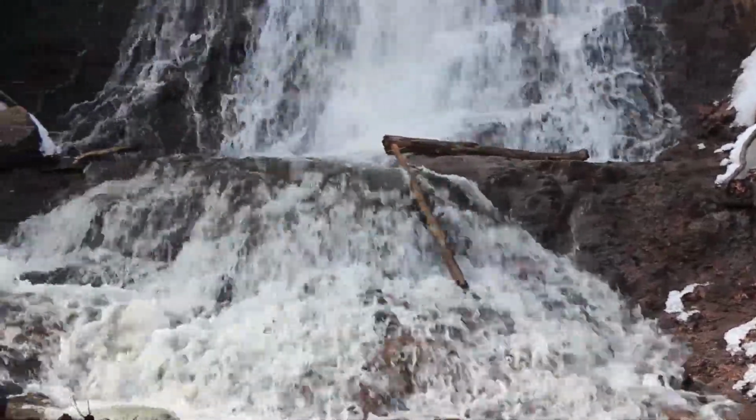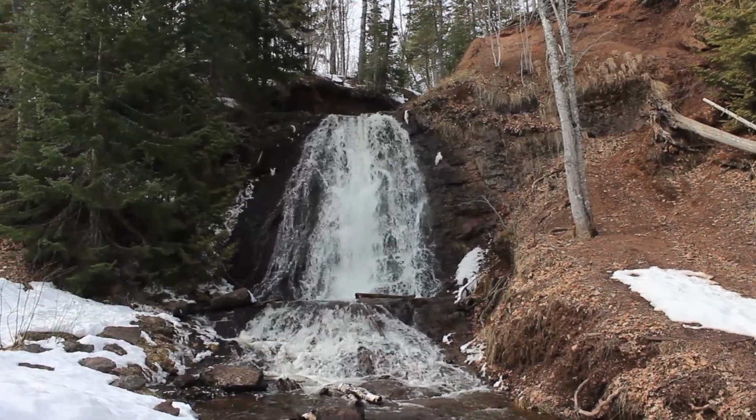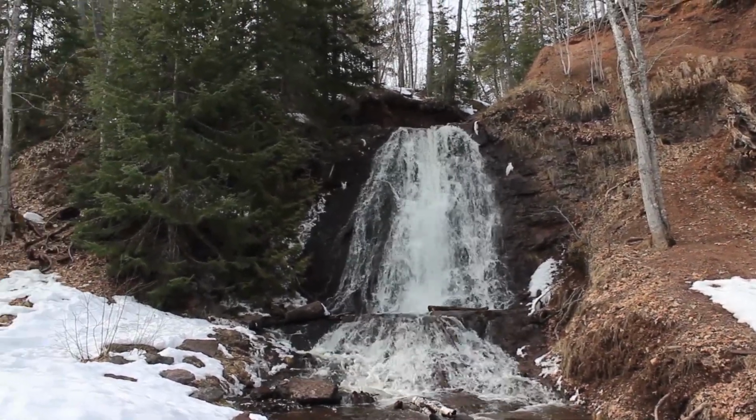The waterfalls are absolutely beautiful in the spring, and if I knew none of that, it still would have been worth going. But it was also just super fun for me to be able to put the falls in context and learn the story of how they got there in the first place.